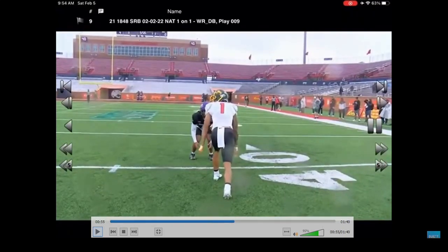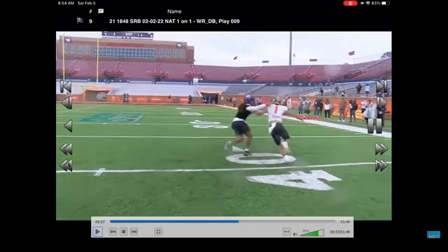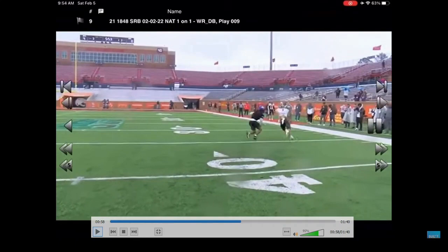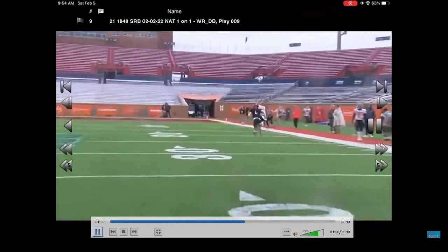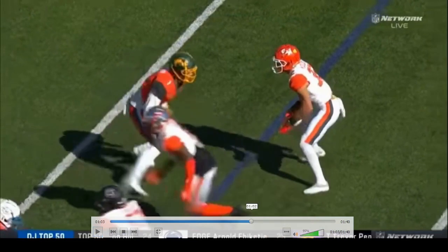All right, so here he's going to show off his understanding of tempo, where he's kind of varying the speed at which he's running his route. So he's going to hit a quick release, skid upfield. He throttles down a little bit, like he's going to run a curl or an out route. The defensive back sees that, does the same, and then Watson just accelerates. He just goes, beats that cornerback again. If it's a better throw, this would be a touchdown. All right, let me rewind this a little bit.